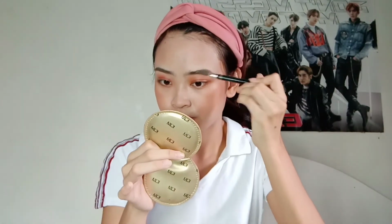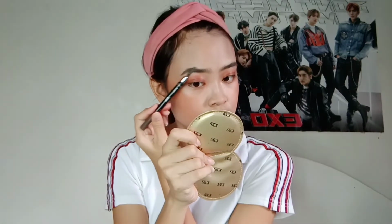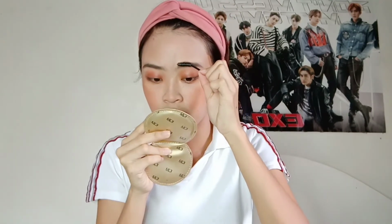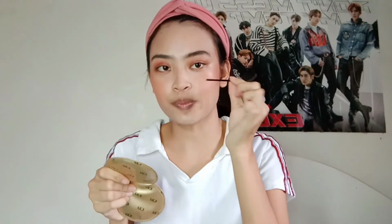Brush ko lang uli yung eyebrows ko para mas maging natural yung pigment doon sa eyebrows ko. Kapag binabrush mo kasi siya, mas nagiging soft yung pigment niya and mas nagiging natural. To tame my brows, I'll be using this brow bar from the Browies. Sobrang sulit nito guys. Kapag naangat ko na siya, ang gagawin ko naman, kukunin ko tong dulo nitong spoolie, tapos i-roll ko siyang paganyan para dumikit siya sa skin ko.